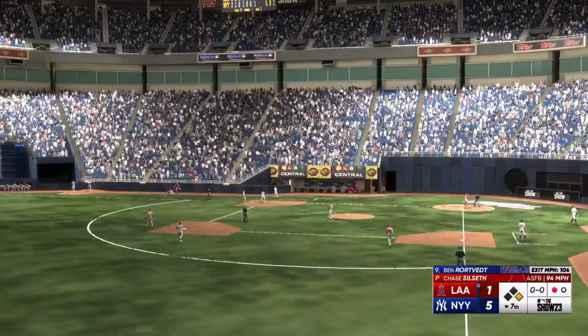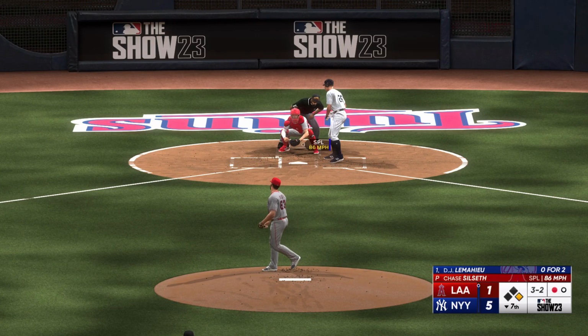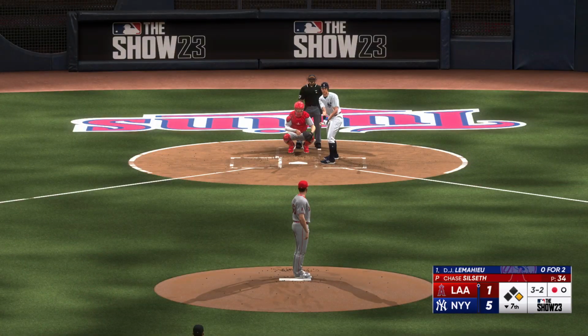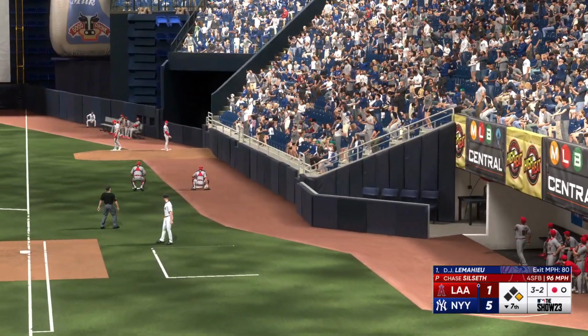I'm sure he feels really good about that one. He wasn't able to elevate it, but he put a great swing on it. Right on time, good balanced approach, and just blasted it through the infield. Next offering is down low. Full count, 3-2. Gets a piece and stays alive.